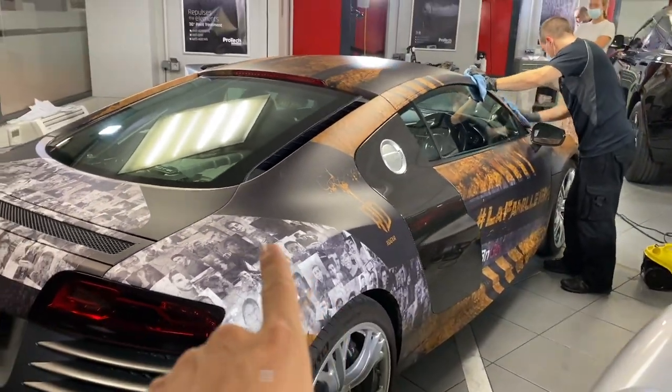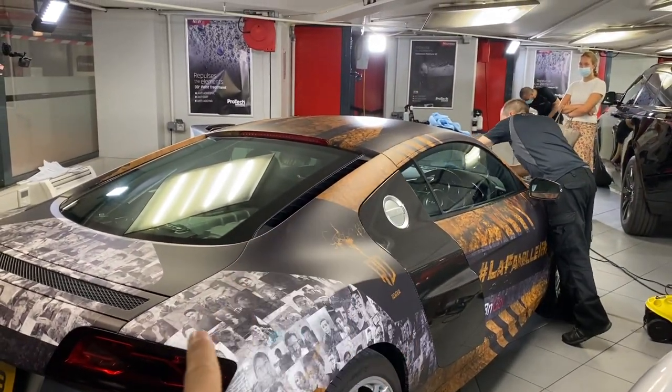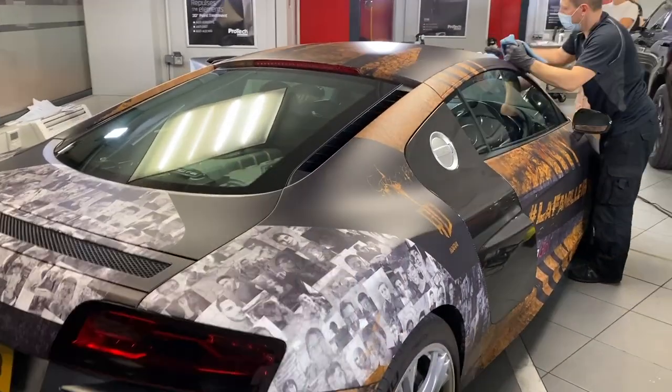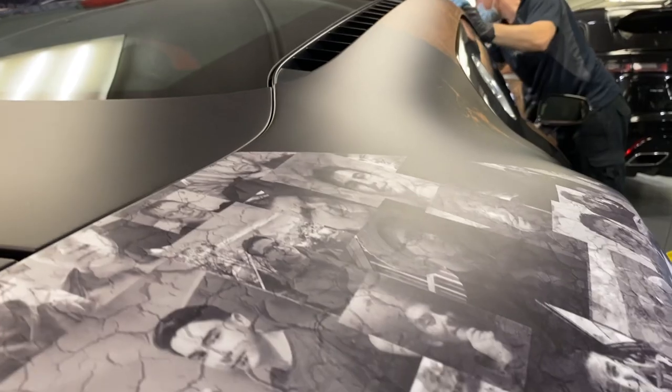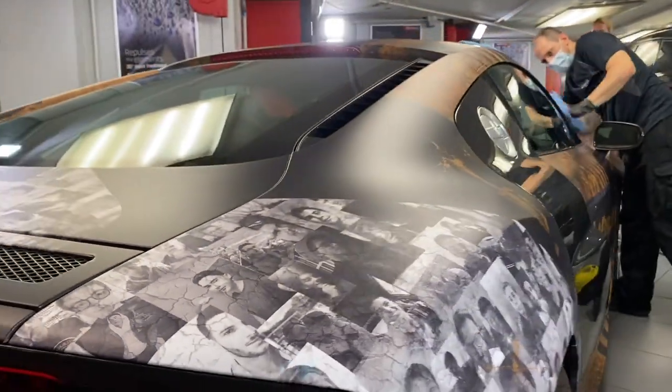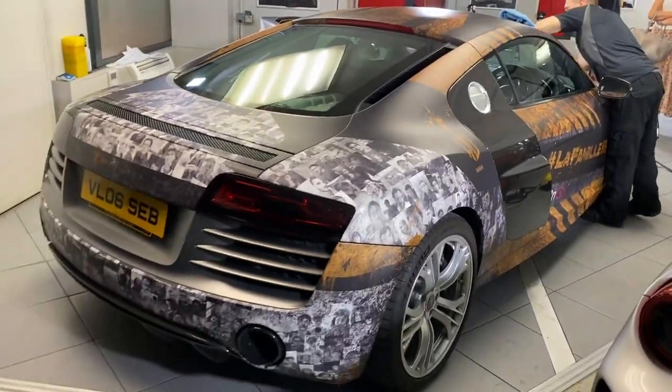I don't know if it comes across on camera, but because there are so many different colors and shapes all over the place, it's quite hard on this car to tell when it's clean or not. But just with that matte spray, I don't know if you can tell from this angle, it is already looking pretty spotless. There's nothing better than seeing your car in good nick.